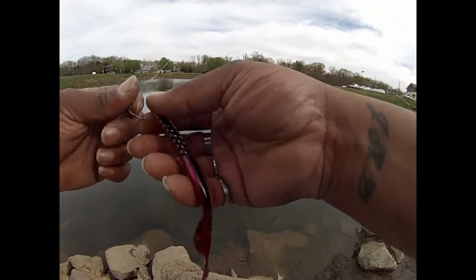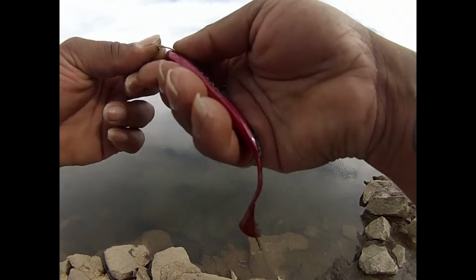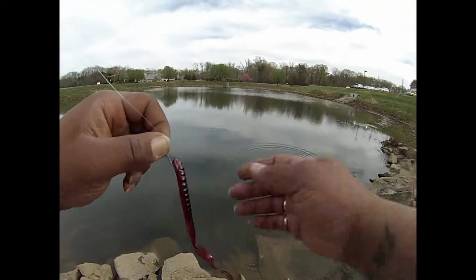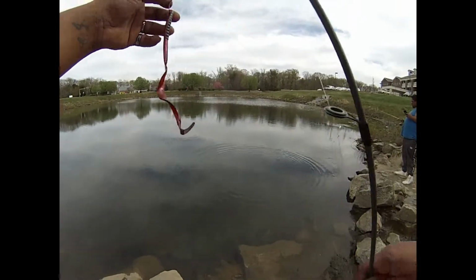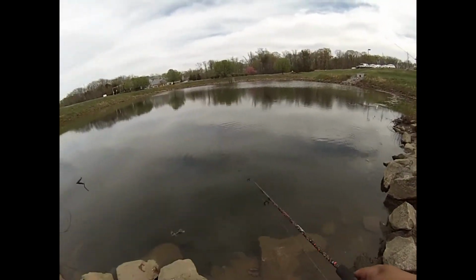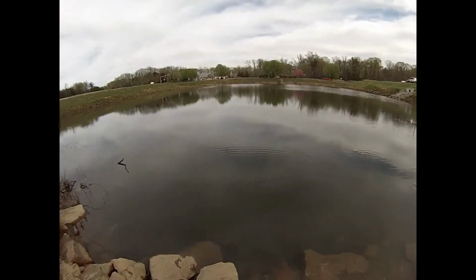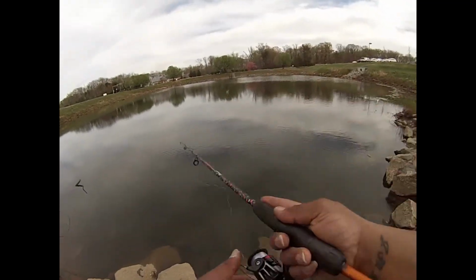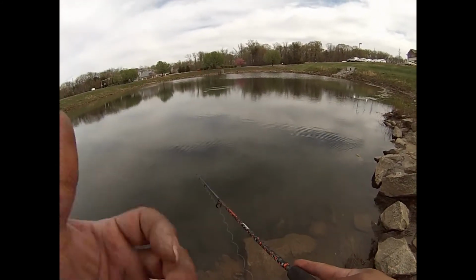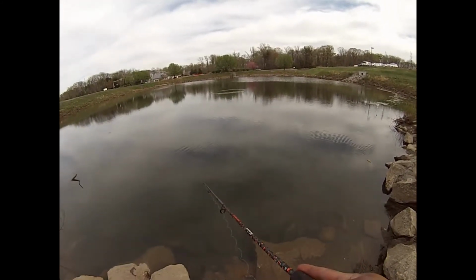Okay, I'm gonna go with the red shad. For starters, I'm gonna throw this thing full length just to see what kind of play I can get out of it. This is a 10-inch. I mean, I'm sorry, 7.5. Let's see what happens. Falls extremely slow, as we just witnessed.